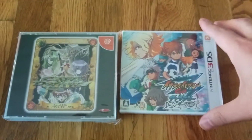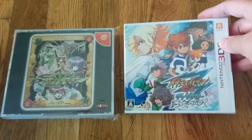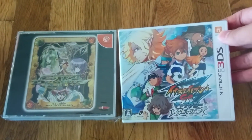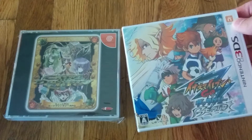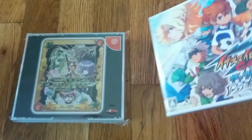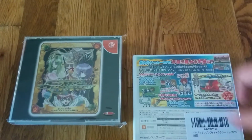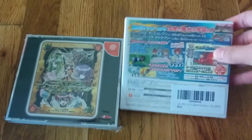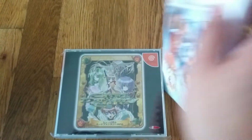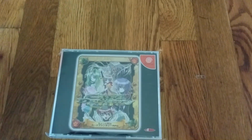Next, this is Inazuma 11 Go Galaxy. And I hate how they have two versions of every game, but this is the, let me see if I can read this here. This is the Big Bang version. This was a cheaper version. Again, 500 yen-ish. Why not?